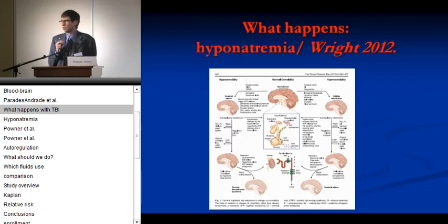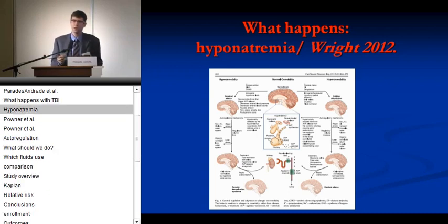The second thing that happens in our patients, and which makes it so difficult, is that all kinds of electrolyte disturbances occur, such as hyponatremia. And don't let me explain this graph, because it will take us hours to explain what regulates this difficult interplay.